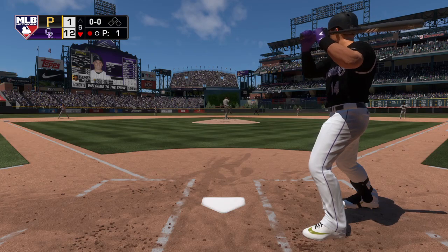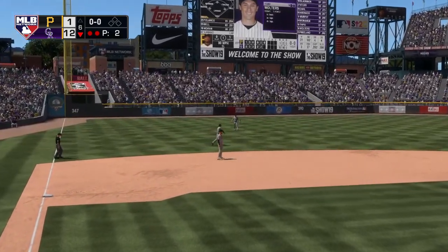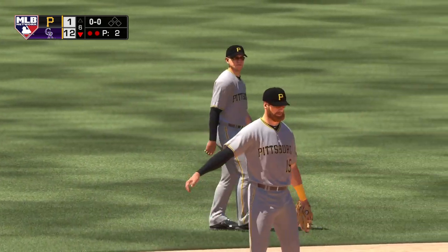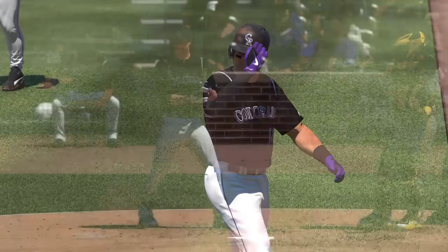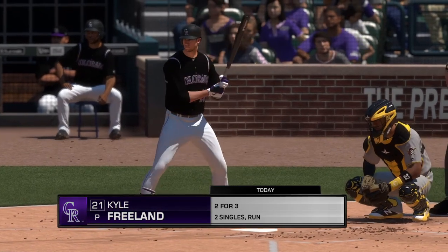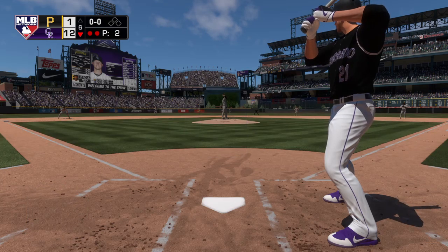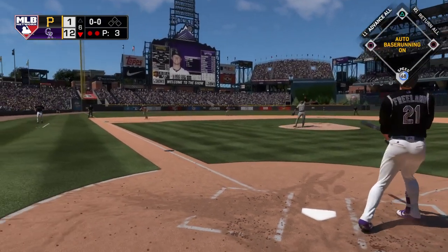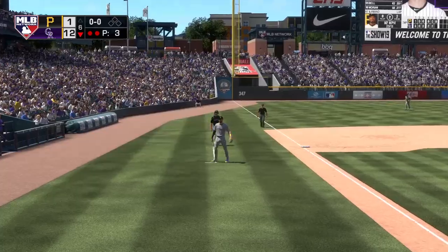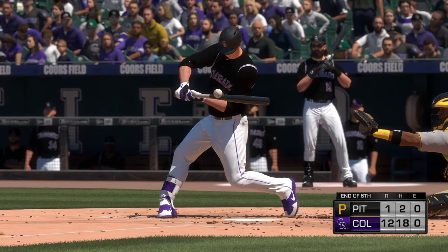Stepping in now, Tony Walters. Softly hit out to short, and that'll be the second out. Up next for Colorado, the pitcher, Kyle Freeland. Next to hit will be the pitcher, Kyle Freeland. And an opportunity here for a fourth plate appearance this afternoon, and you have to say he's really earned it. Here's the first pitch to him. Now a little pop-up off toward the third base side. Moran is there, and the side is retired. 1, 2, 3 go the Rockies. But don't shed a tear. They're up 12-1.